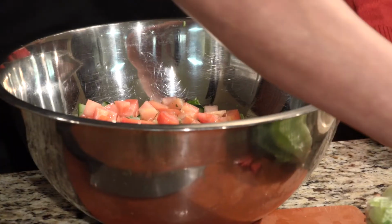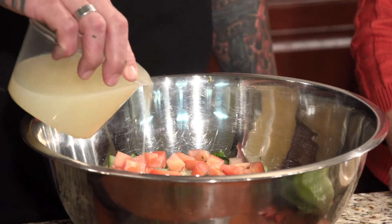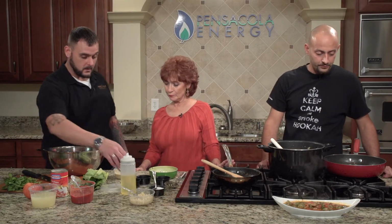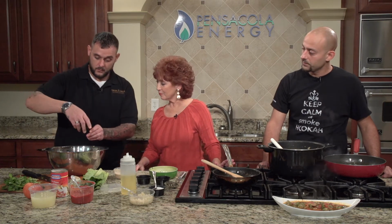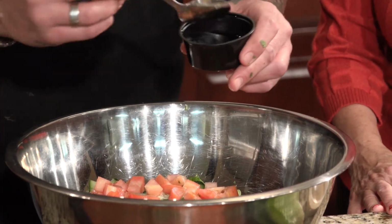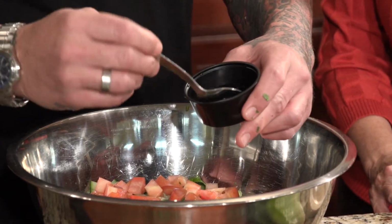Now, are we ready to do the dressing? Yes, ma'am. I've diced the tomatoes, the cucumbers, and our romaine. From there, we add our lemon juice, about 4 tablespoons. So you're not mixing it up first, you're adding it all to the bowl? Yeah, I add it in there and mix as we go. Or vinegar, 4 tablespoons of that. What type of vinegar? Just a regular distilled white vinegar, or to your liking, whatever you prefer.